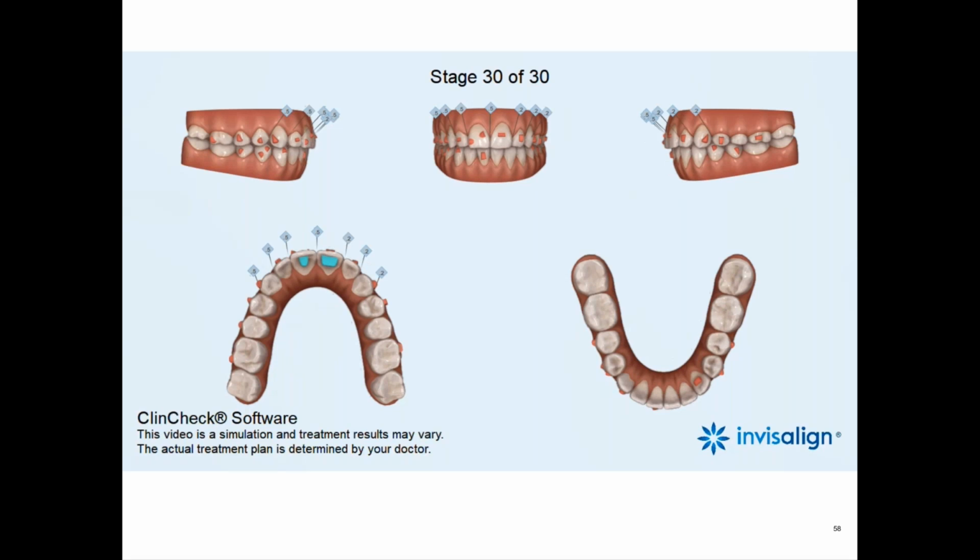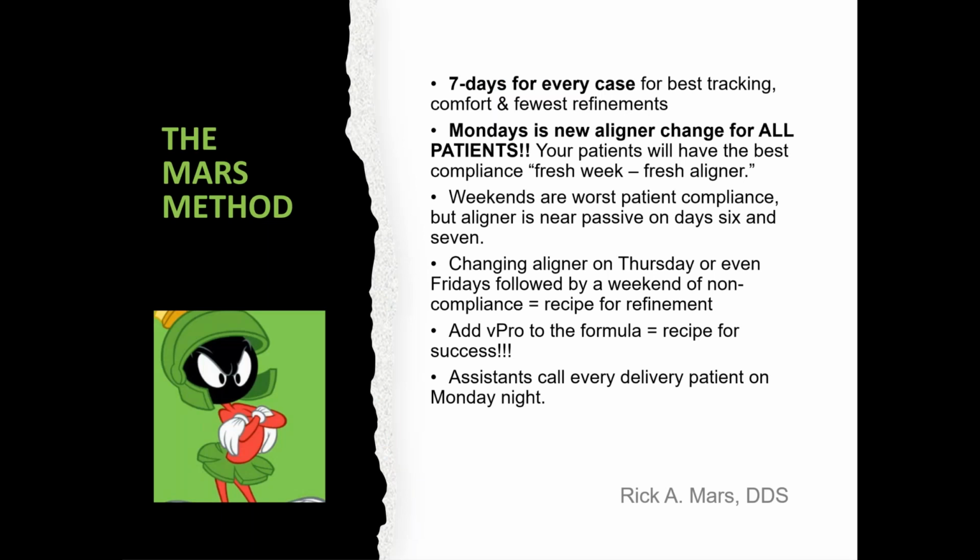So my next slide might be a technical, no, not that one coming up. So everybody likes to have something named after them. I've named this the Mars method, okay? And again, I stress to you how important it is to get my patients compliant so we get through one set of aligners. So here's what I do. 7 days for every case for best tracking, okay? I use VPRO whenever possible, but Monday is aligner change day for every single one of my Invisalign patients. Monday's aligner change day. But Rick, you delivered the aligner on Tuesday. How is Monday your aligner change day?